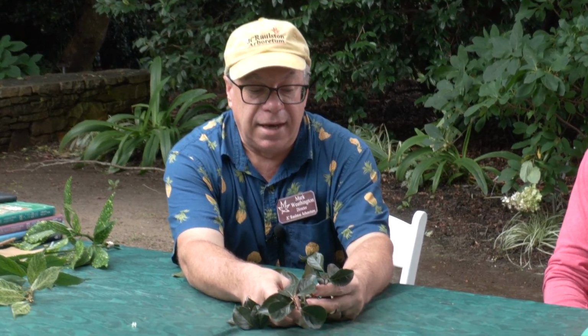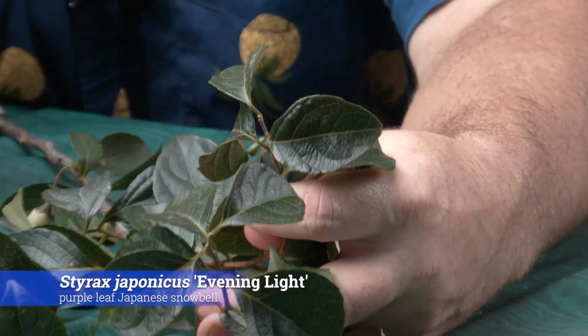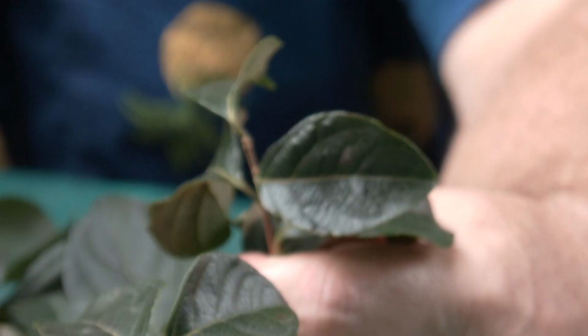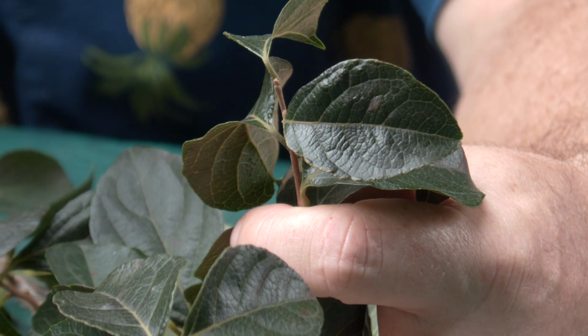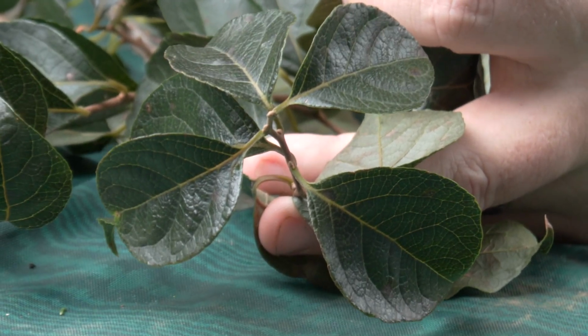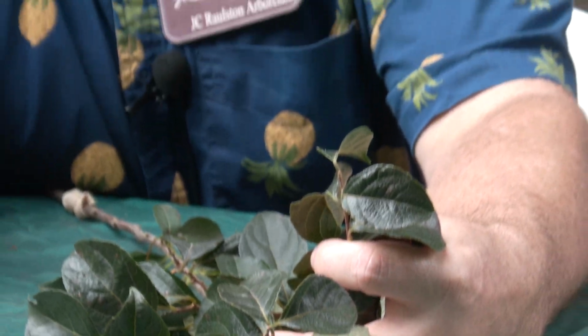This is one that I'm really liking. This is a Styrax, a snowbell, called Evening Light. Now this is one that comes out greener than the Merlot. It really comes out fairly muddy green and actually gets darker as we go into the summer. It flowers after the leaves come out, so when it flowers with white flowers, it is almost black purple. And that's because it's the L2 layer that has the pigment in it. So when it comes out, there's more of that L1 layer showing. L1 was purple in the redbud, so it comes out very purple.